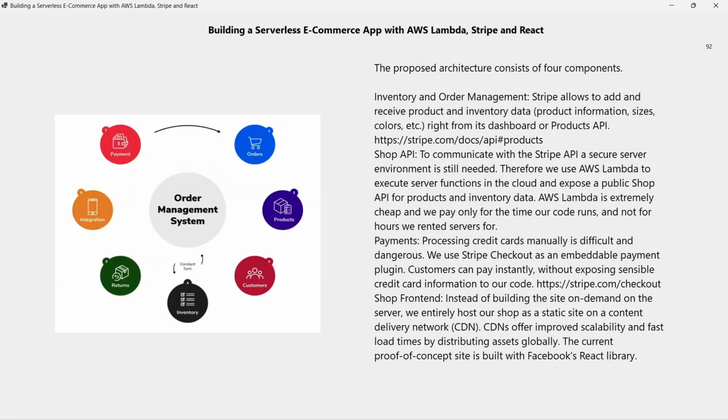The proposed architecture consists of 4 components. Inventory and order management. Stripe allows to add and receive product and inventory data, product information, sizes, colors, etc., right from its dashboard or products API. https://stripe.com/docs/API#products. Shop API. To communicate with the Stripe API, a secure server environment is still needed. Therefore, we use AWS Lambda to execute server functions in the cloud and expose a public shop API for products and inventory data. AWS Lambda is extremely cheap and we pay only for the time our code runs, and not for hours we rented servers for.